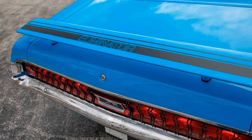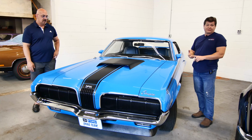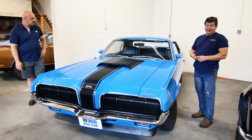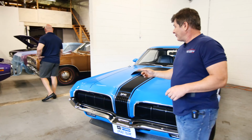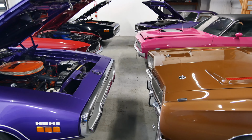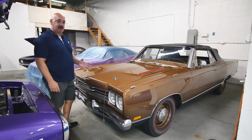Go find another one. And it's got bulletproof paperwork, along the lines of that collecting philosophy of authenticity, condition, and provenance paperwork. Those are three things; you buy that, you won't go wrong. So anyway, we'll walk into the other room here real quick, and we've got some other fun stories, starting with this '69 GTX. This is a '69 Hemi GTX convertible.